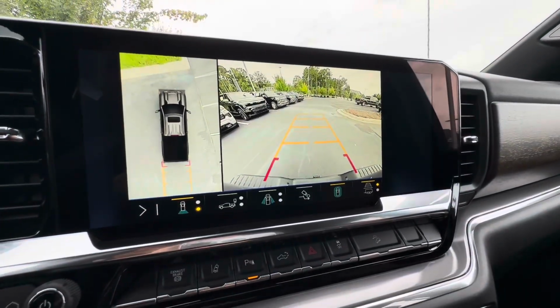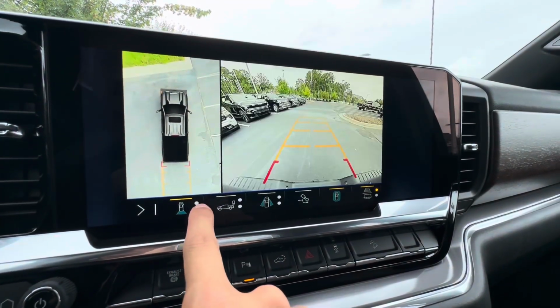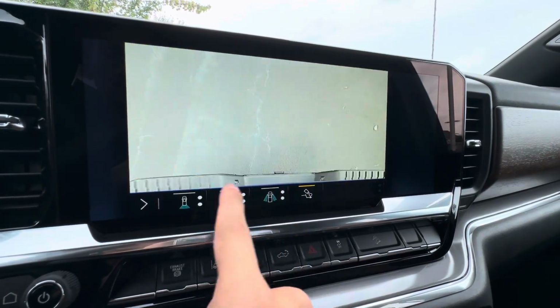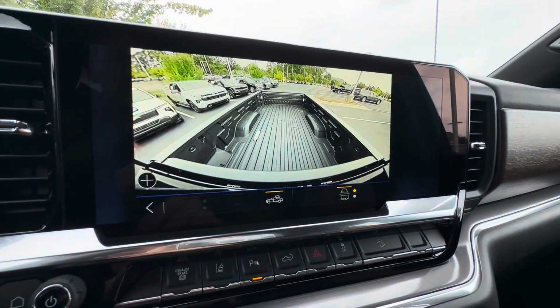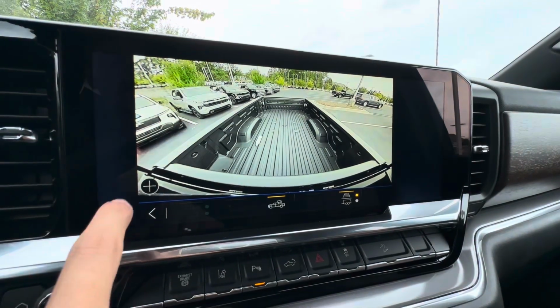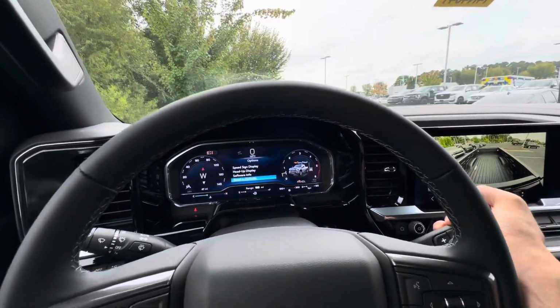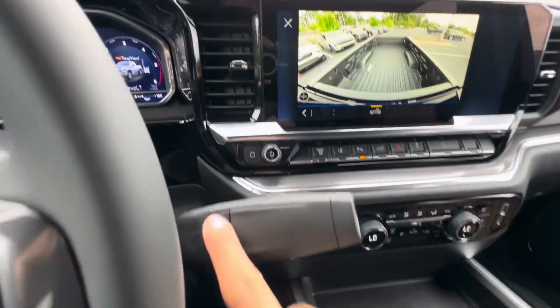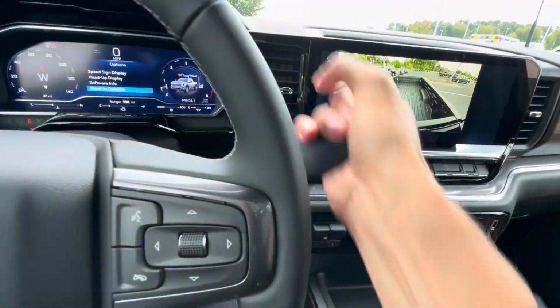So this does have full surround view. We can also see in front of us, behind us, zoomed in back, zoomed in front wheels, back wheels, tow hitch, and we can even see inside the truck bed. We can also go into neutral, drive, and L mode. When we're in the low gear mode, we can go down or up through the gears by using these buttons.